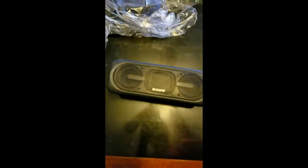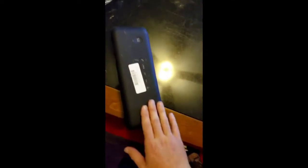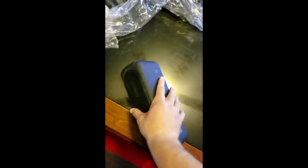I have a really cool system for how I knock the dents out of the grill. It's a little hard to explain, but if any of you guys start getting Sony units and need help getting the dents out of your grill, send me a message or reach out to me. I'll make a video to show you how to do it. But as you can tell, just to double check, it powers on, it works. Typically, everything on these units is fine. There's just some cosmetic things that are a little iffy.